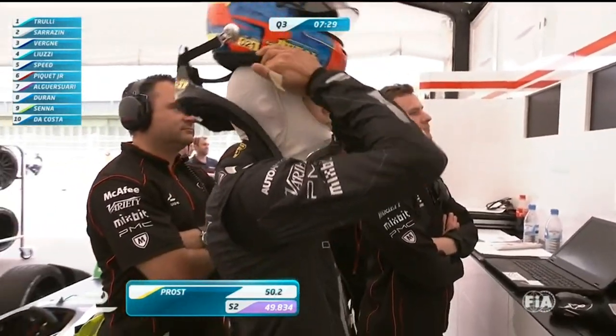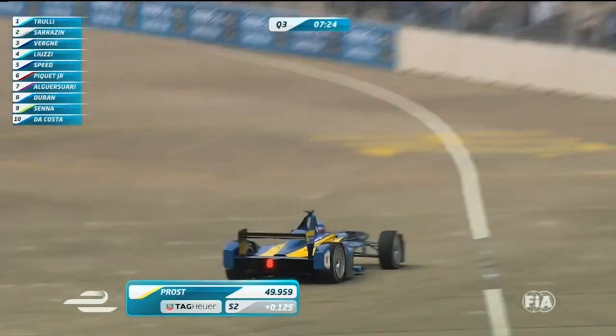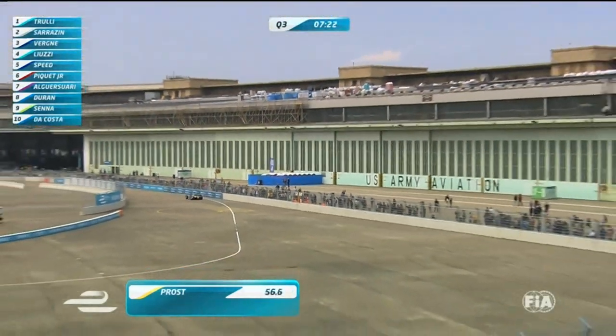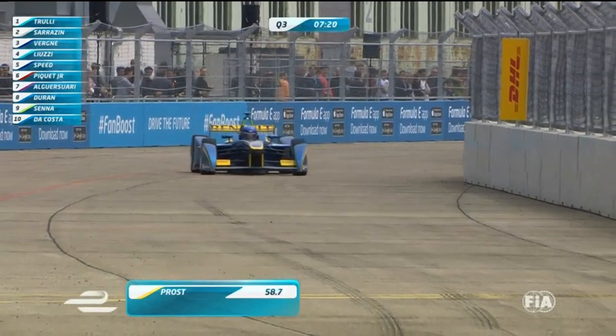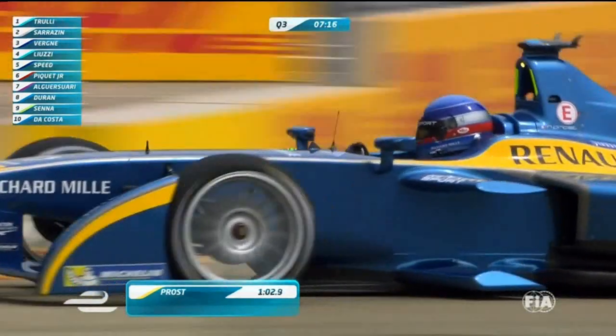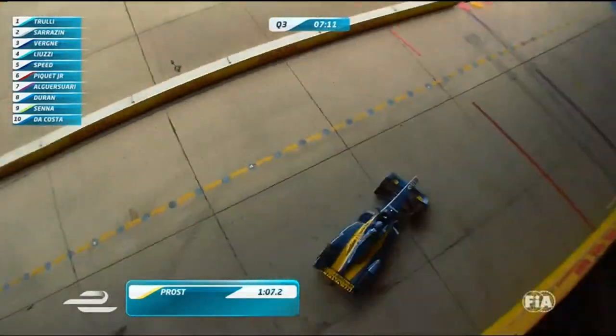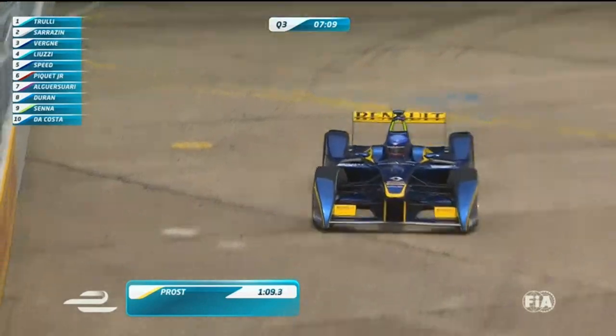He's going to be going out in the final session at Group 4. Prost has done the fastest middle sector of anyone, a 21.5 in the middle sector. Wow, that's good. A tenth faster than Jarno's time, I believe. Yep. Ooh, nice little slide through there. You can hear it squealing away.